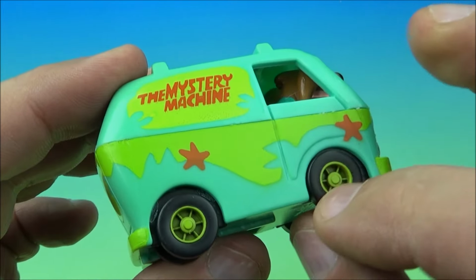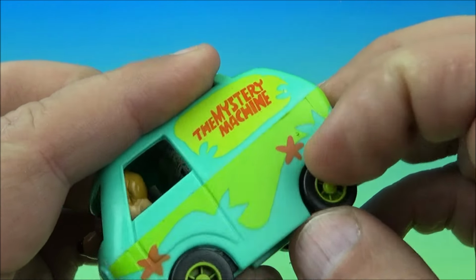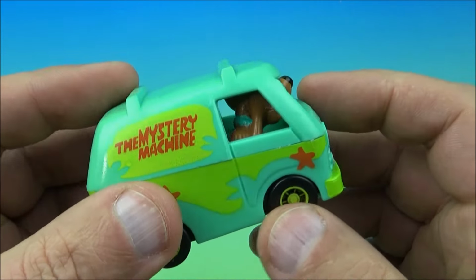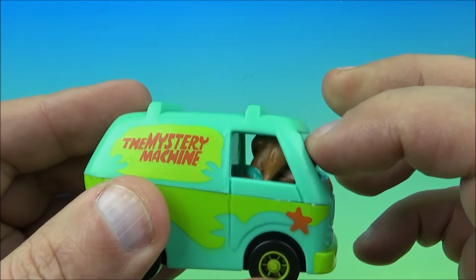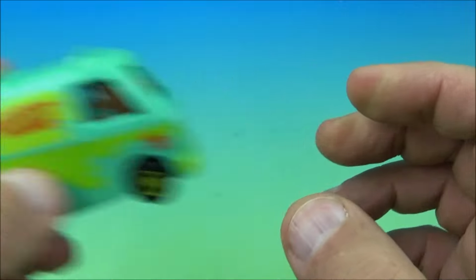And these little wheels right here bounce up and down. They're like little moving bits right in there. And in the front here, you see this little nub. It's supposed to, I think, wobble like Scooby and Shaggy in there. They're supposed to bounce around. You can see them shaking around in there. And mine just doesn't do anything other than go forward.